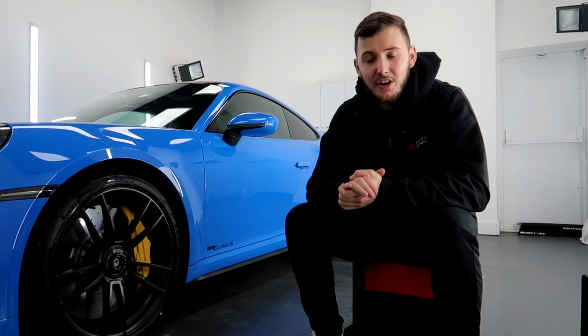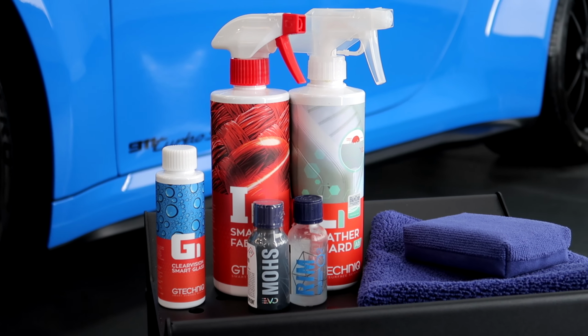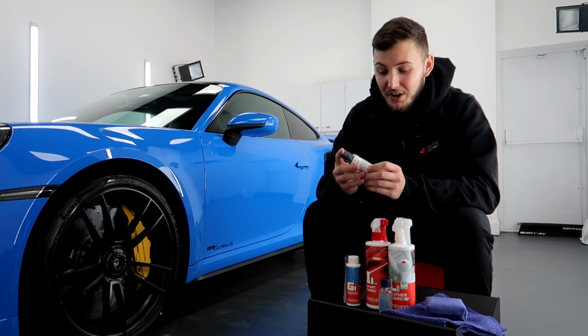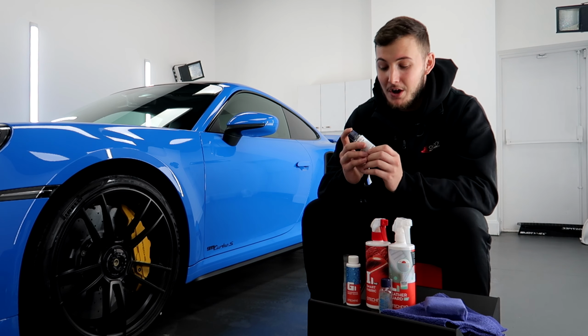So not only has this car come in for paint protection film, we're also going to be ceramic coating the entire car with said products, which I'm going to show you right now. So here are all the products that we've used on this car. Starting off, to protect all the paintwork and enhance the gloss paintwork, we've used Show Evo by Gyeon.